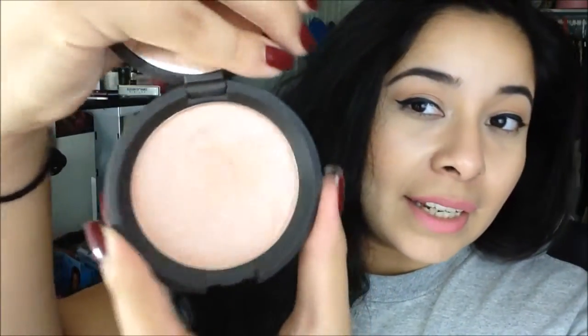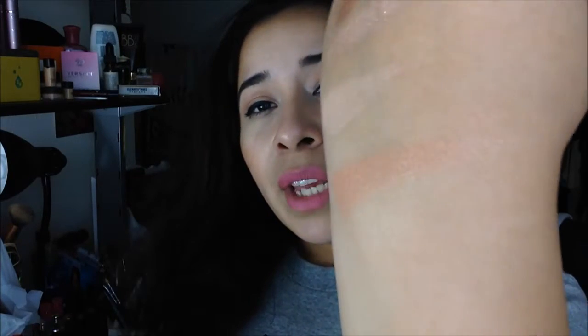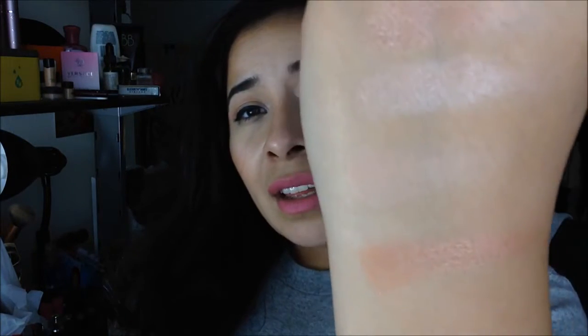Next, I have some Shimmering Skin Perfectors by Becca. This one is in the shade Rose Gold, and this is how it looks. It's just a rose gold shade. The reason I got this is because Becca highlighters are super amazing, and I wanted to use this as a blush topper on my cheeks. I haven't used it that way yet, but I am going to be doing that very soon. It's a very nice rose gold shade. You can also use this as an eyeshadow.